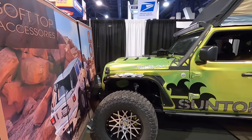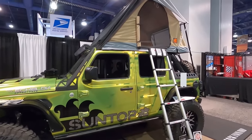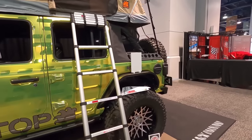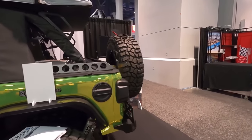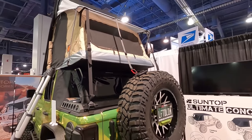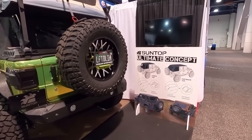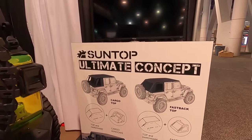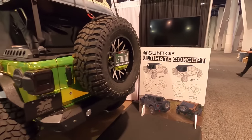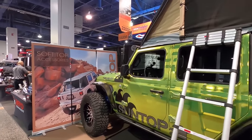Here's another one, soft top. And it's got also a little camp tent back there in the top. I mean, I don't know. I gotta ask these guys in this industry what they call these things. I mean, obviously it's a tent, but they might have their own spiel of what they call it. This is the Suntop Ultimate Concept. So, let's see if there's a website here. Maybe I can show you guys. They're here, but the brand is called Suntop, guys.